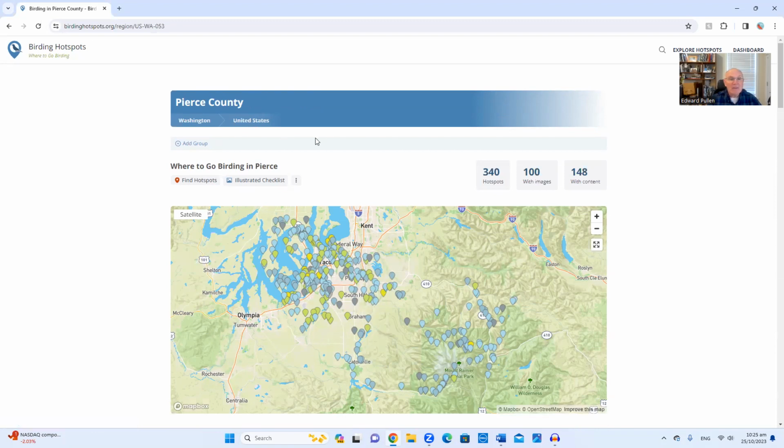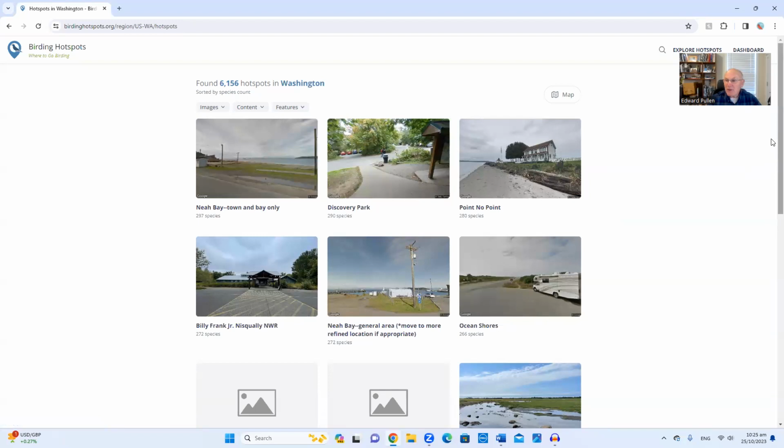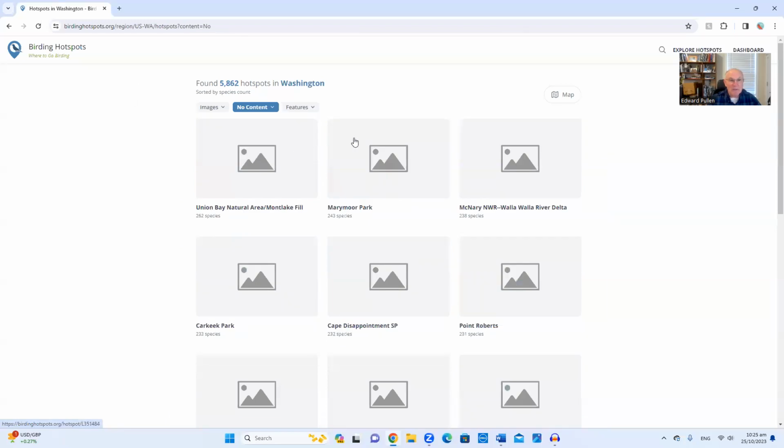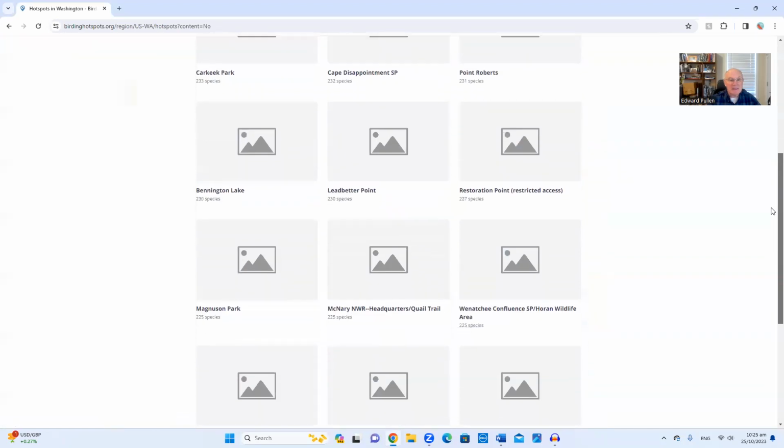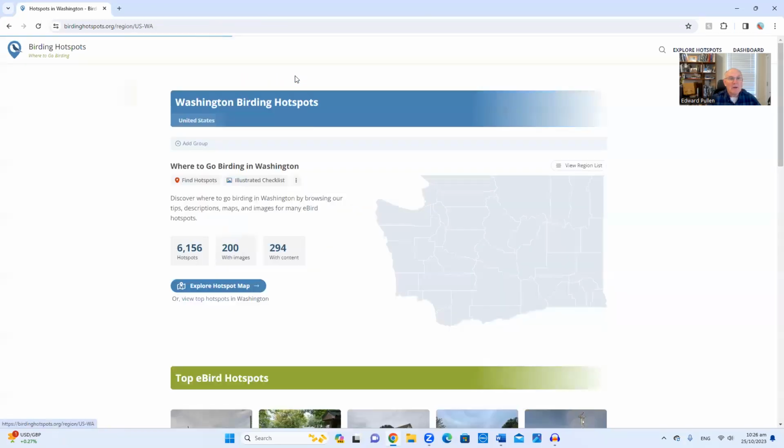Pretty easy. Alternatively, you can go to a list of hotspots. In the county, you can say find hotspots. You can do it by a map. You can do it by top hotspots, which brings up all of the top hotspots, and you can go to top hotspots, all of them, has content or no content. So if you want to see if there are places with no content in Washington that are popular, this is listed in order of the number of species that have been seen there. So that's another way to do it. You can go back to Washington.